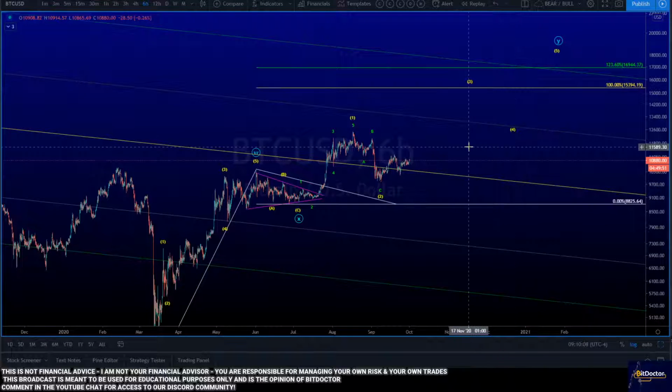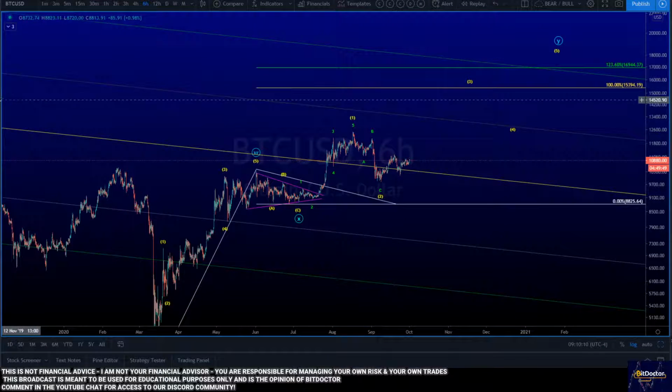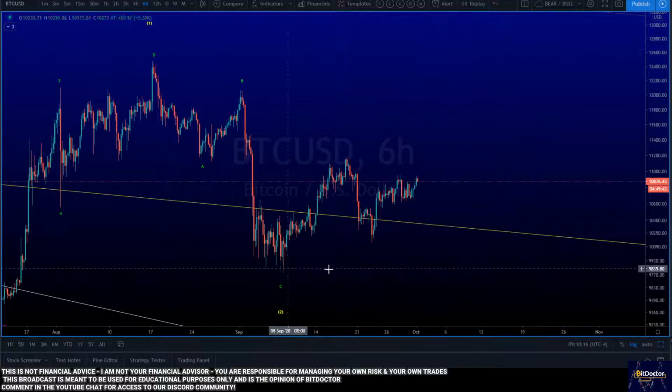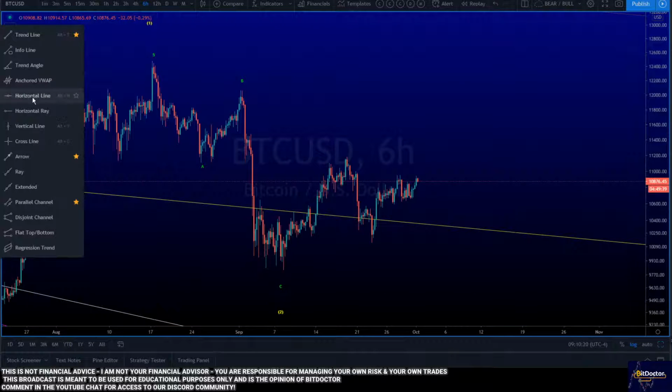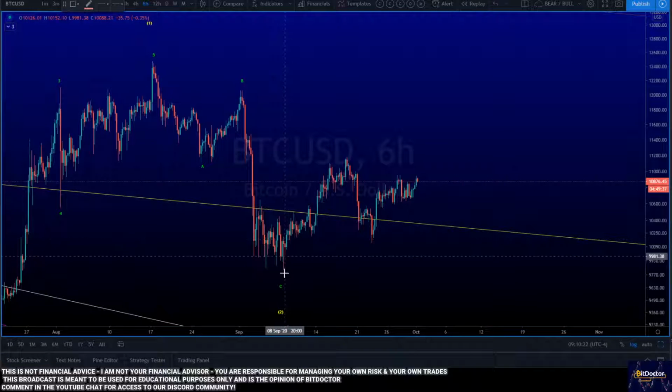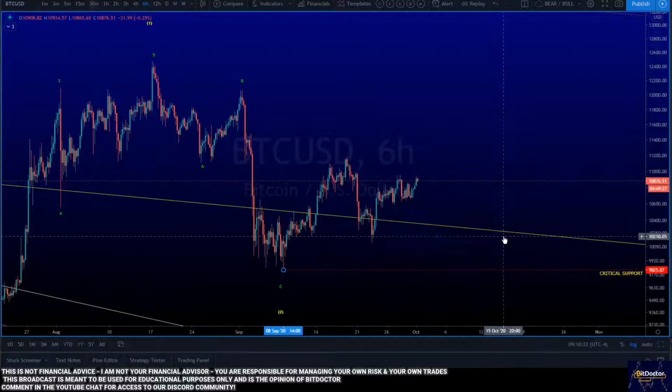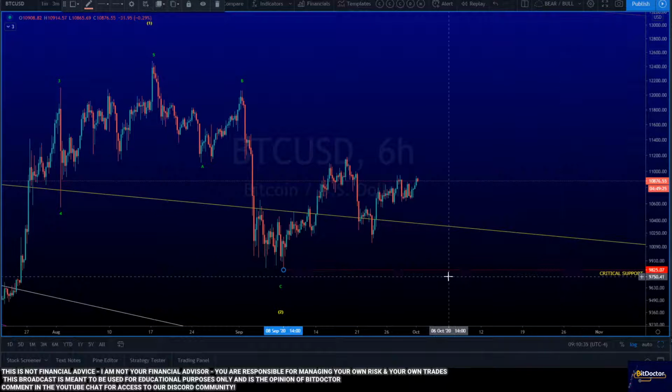Okay. Couple things have to happen. All right, we talk about this all the time as well. If you are going to be in a trade and you are expecting us to go higher, what are your important pivot points that have to hold in order for your commentary to remain true? Okay, so this right here, critical support. This cannot break. This cannot break.